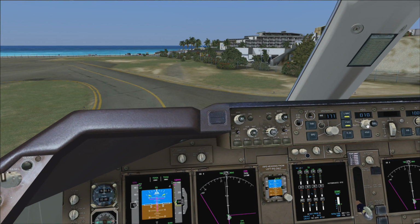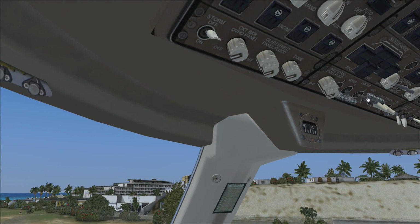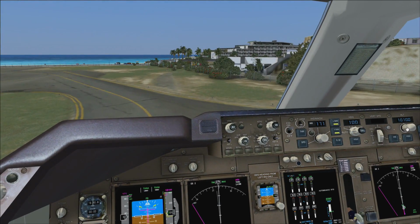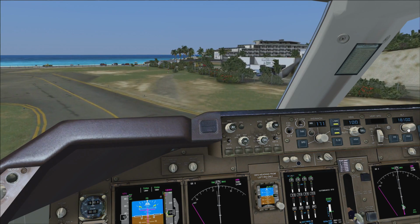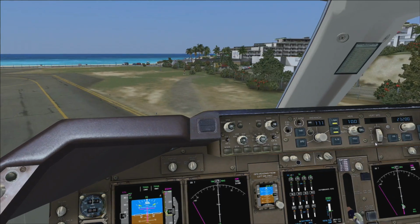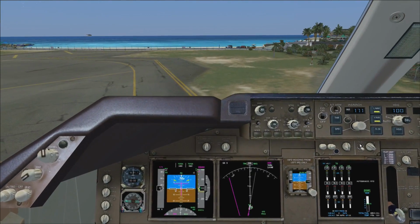Need to get our heading set as well. I'll just put it at 100. I'm not sure of the exact. Landing lights on. Strobe on. Get our altitude up as well. Alright, I'll leave that for a second. We can handle that later. Taxiing is a little more important at the moment.